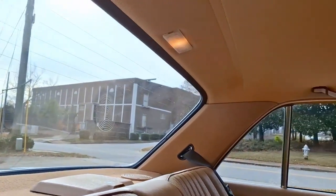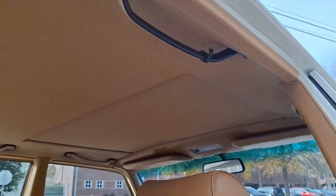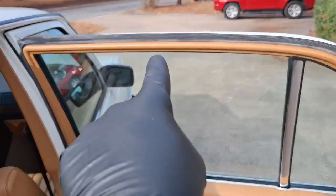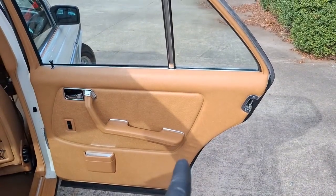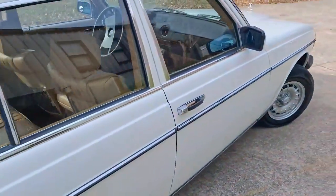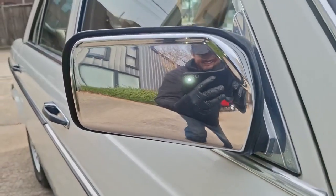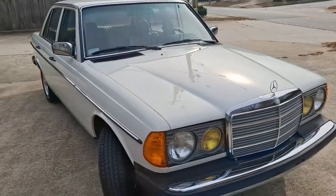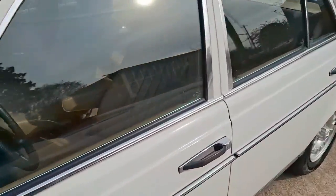The headliner, I can say that's perfect. You can see the surrounds back here around the window. They haven't wrinkled at all. Little wrinkling started on the door panel there and there. Let me go show you the driver's side. Yeah, this is an amazing vehicle. Let me show you the driver's side here. Then I'll show you the engine compartment.